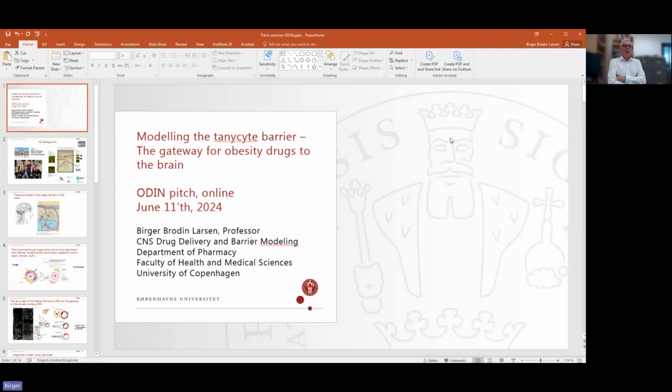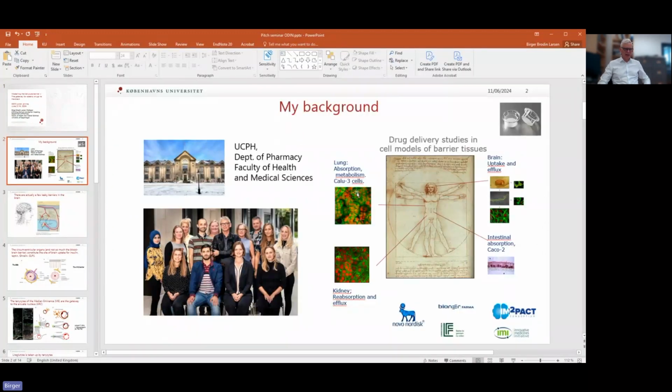So what I'll tell about today is about our project modeling the tanycyte barrier, a gateway for obesity drugs to the brain, to give it a sharp angle here. And just briefly about myself and my background. I'm professor at the Department of Pharmacy here at the University of Copenhagen. And our group have been working with barrier models for a long time, barrier models in the body.